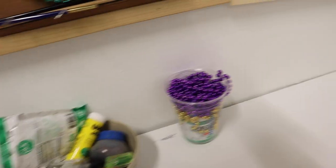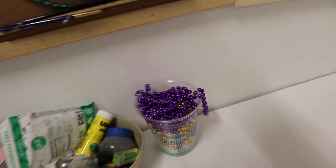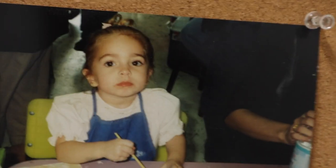Like, this was from some huge piece that I had done. Use these beads as reference. This is my bulletin board that I have. That's me. Look at me.